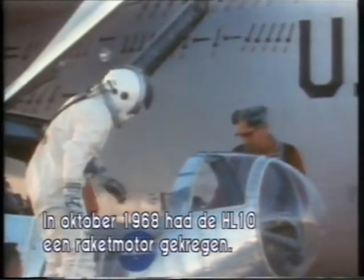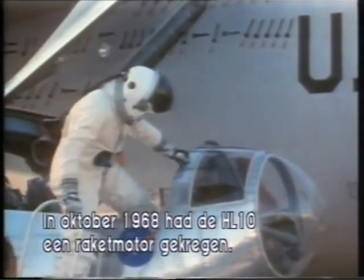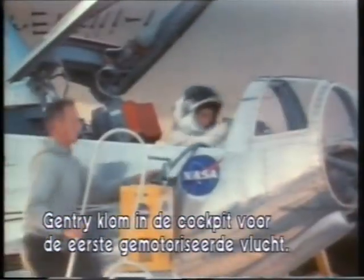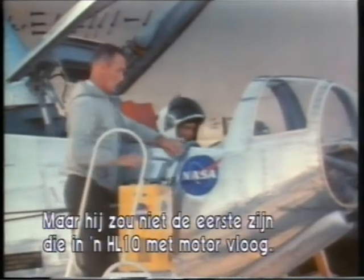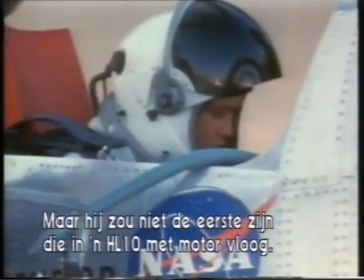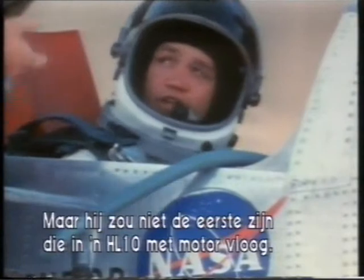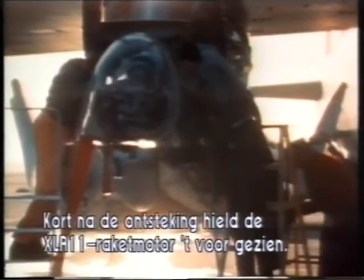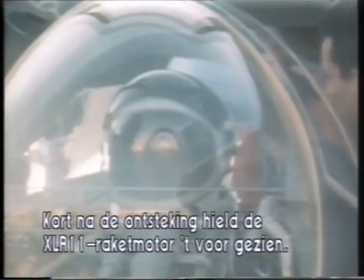By October 1968, the HL-10 had been fitted with its rocket engine, and Jerry Gentry climbed into the cockpit for its first powered flight. Unfortunately, he was not to be the one to experience a lifting body under power for the first time. A few seconds after ignition, the XLR-11 rocket engine failed.